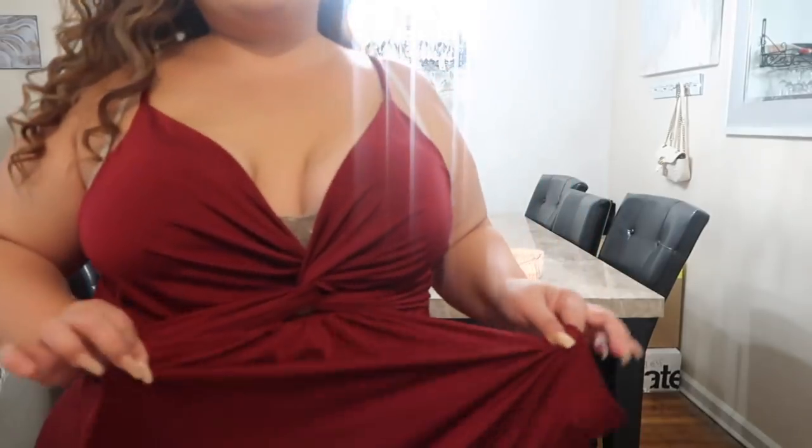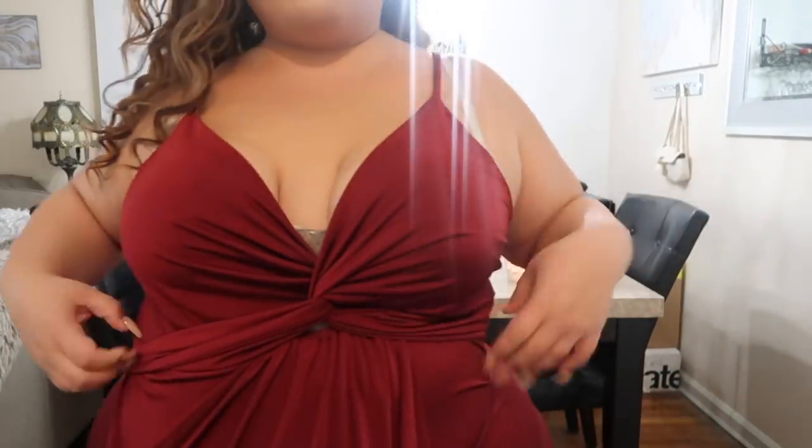Comfortable, really, really classic Fashion Nova in my opinion. This kind of dress is what really drew me to Fashion Nova when they first came out with their plus size clothing. It's a really nice, slinky, super stretchy, super comfortable material.